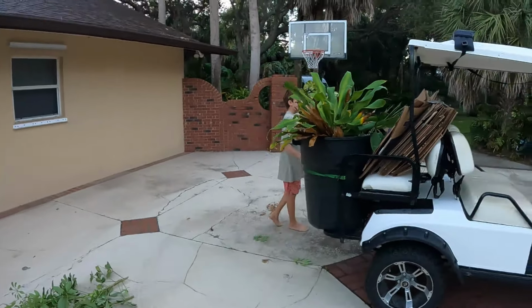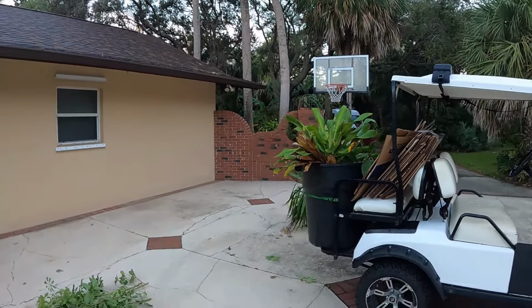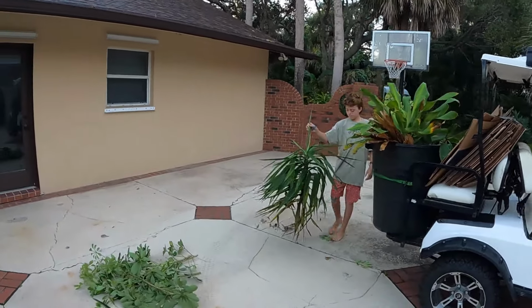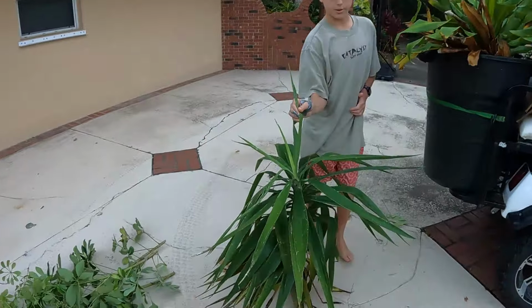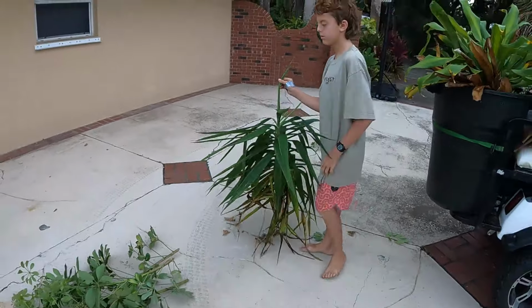Okay. All right, what else you got, bud? We got two of these, and here's the better of them. A yucca. Oh, right. So we got one earlier on in our adventure, and then found this one. This one looks way healthier. So we'll pull the other one out when we're done.